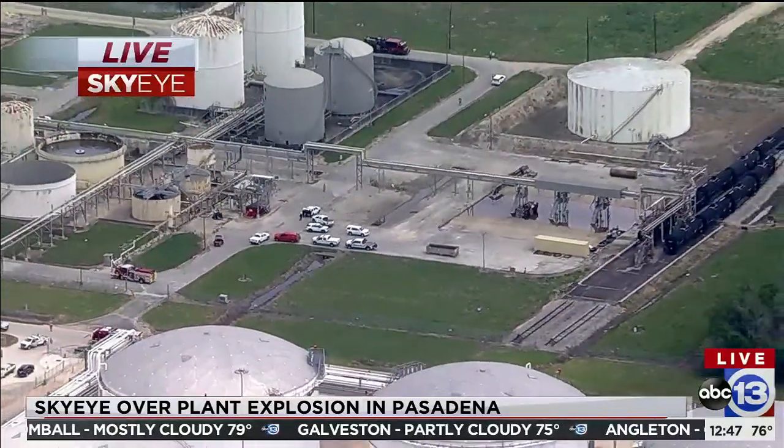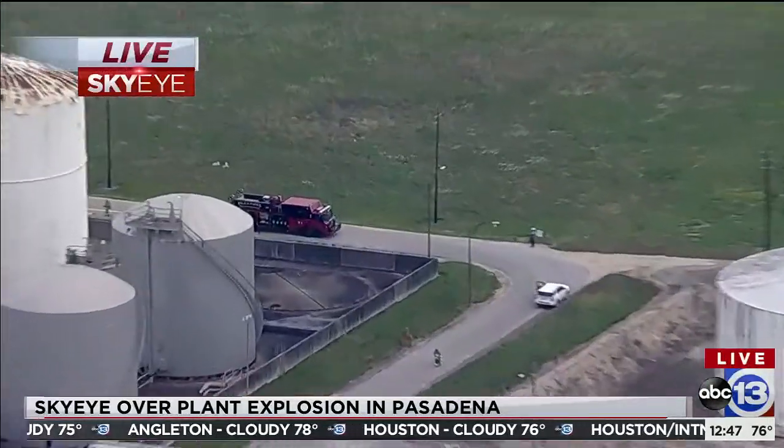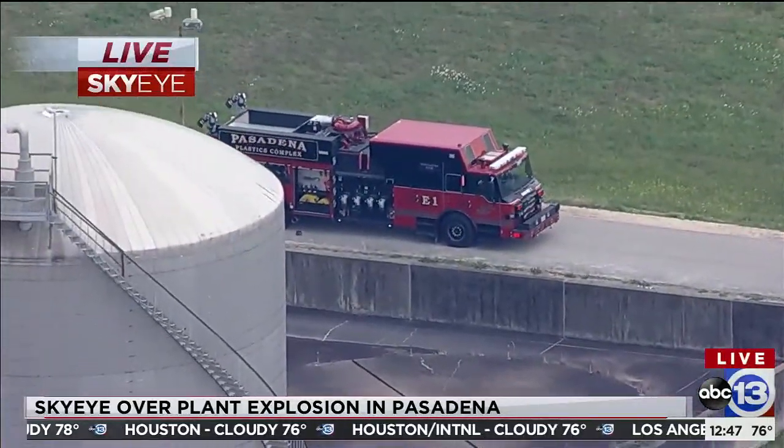I want to bring in now, as we've got team coverage from a lot of different ways, assignment editor Doug Schertz. And Doug, can you just confirm what we know about where this is and what plant this is specifically? Yes, we spoke to Pasadena police, who told us that their understanding is that this is the Enos plant facility. This is on Highway 225 inbound, just inside the Beltway.